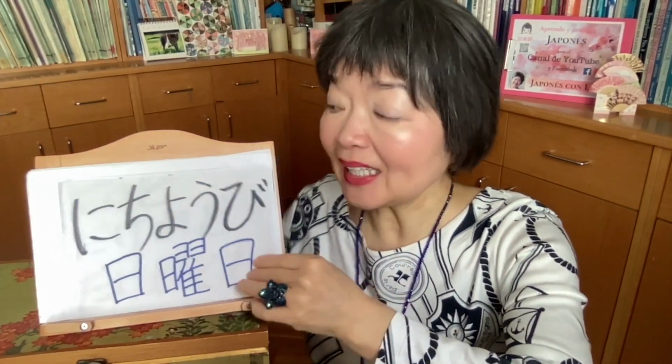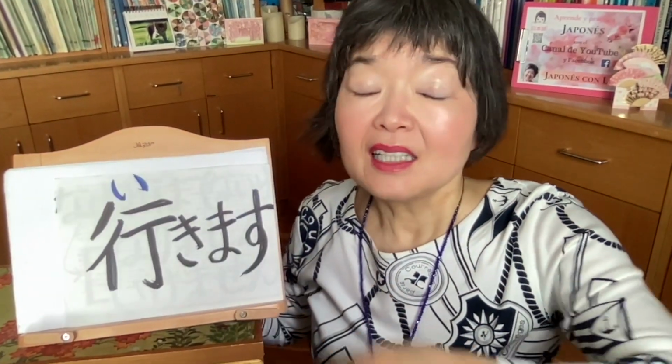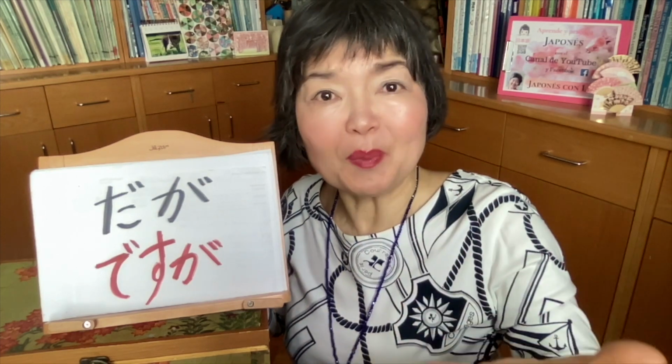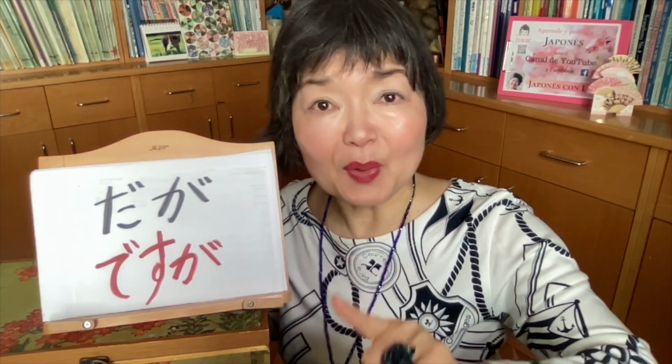行かなければなりません or 行かないといけません。明日日曜日だけど、会社に行かなければなりません。The last one is daga and desu ga, and this is not casual at all. This is so formal. It's like a really written words, like in essay or thesis or books. Daga. But even this is formal, very formal style, and we usually don't use in a conversation.